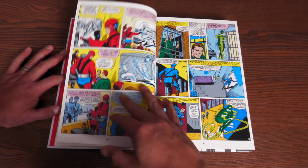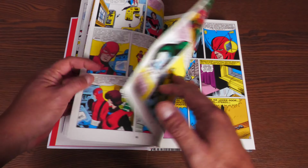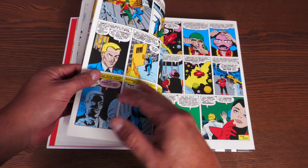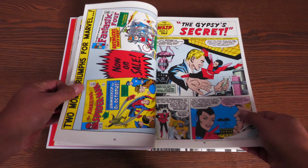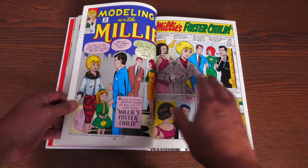There's the Tales to Astonish, which is Giant-Man and Wasp fighting against the Human Top. But it also collects the backup story too. With the secret, I think it's the Secret of the Gypsy? The Gypsy Secret. Yeah, turns out to be, not of this world.